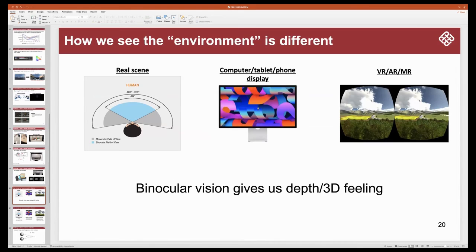But for computers, it's kind of the same thing. You use two eyes, and every time you just see one display. But for VR, AR, and also MR systems, you have two displays inside the headset. So the left eye will see something, and the right eye will see something else, and they never match. The reason we make these two images different is that we're trying to create the depth, the 3D feeling, and this is very important for the building and construction industry. We want to let the user feel the spatial quality of the space, what the size of the space is, and how far it is from the person.